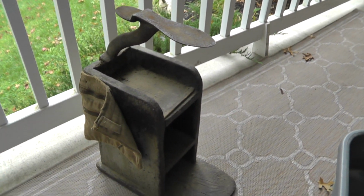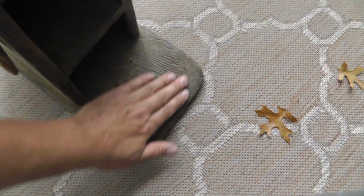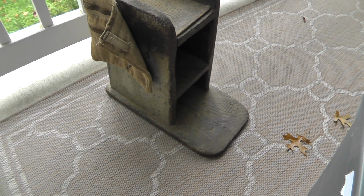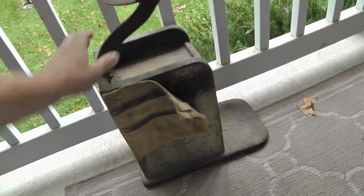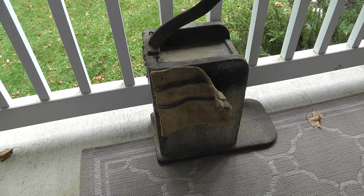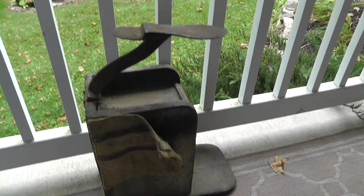I'm going to leave it just the way it is. It's just a cool piece. Love the wear to the wood. It's just a really cool piece. Paid $15 for that, and I think, like I said, most people are just going to look at that and say that is fit for the dumpster, but I like it. So there you go.